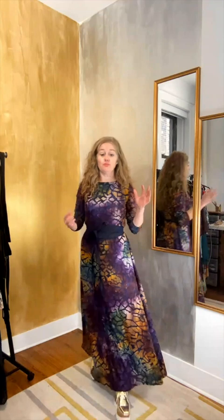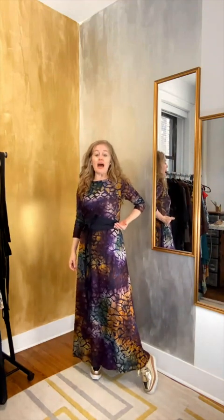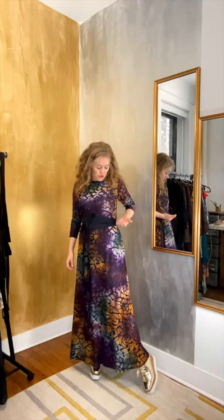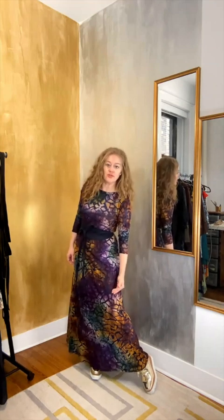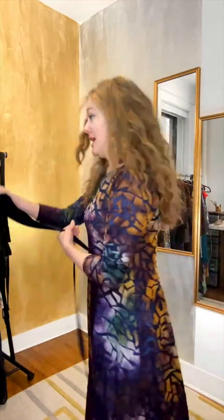Though a belt can really transform things for you. And coming back to the taller part, it makes you look taller from here. So it actually makes your legs look like they start from here versus further down. Okay, so this is what not to do as a short woman.